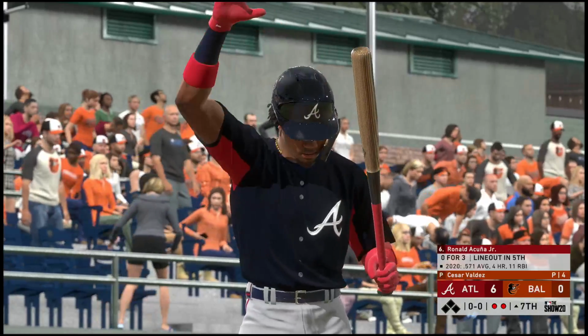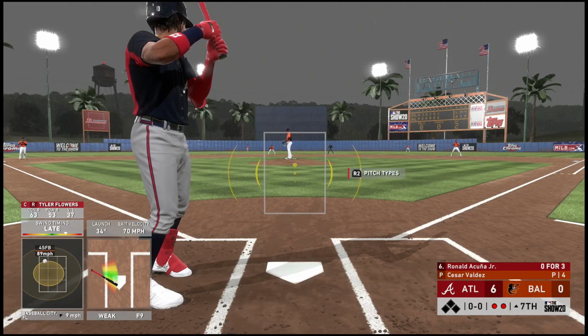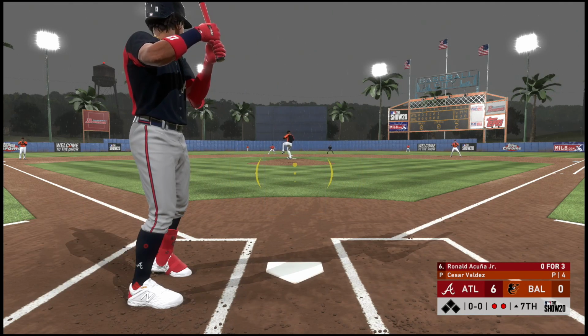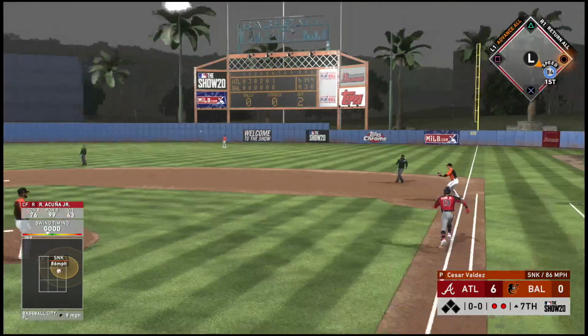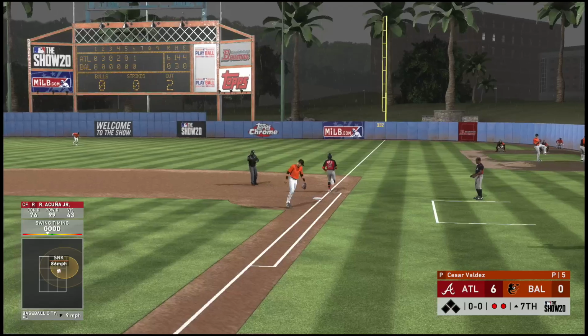The center fielder, number 13. Ready for another chance? Ronald Acuna. He lined out in his last trip, so looking for better fortunes here. Yeah, pretty unlucky right there, Matty. Squared up a fastball. Well, the play's been made, and that retires the side.